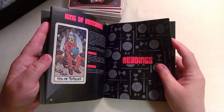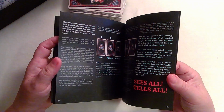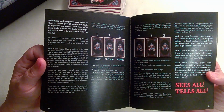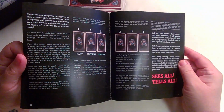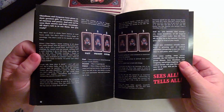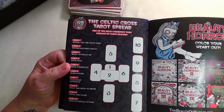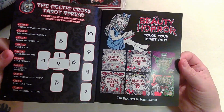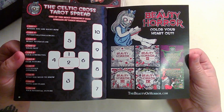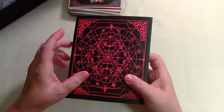Hopefully if you get your own, the book will be in good condition, unlike mine. And then some spreads. Then you get your Celtic cross, and then a little blurb about some of the coloring books you can get, and the web pages underneath, and then you have a little blurb on the back.